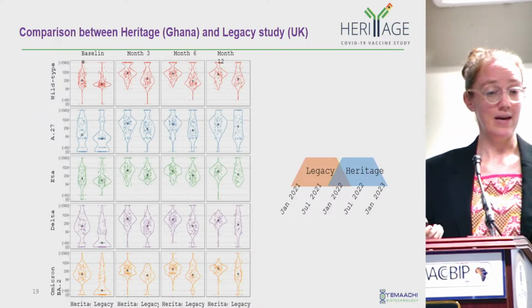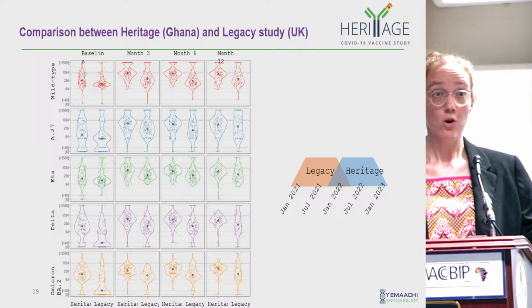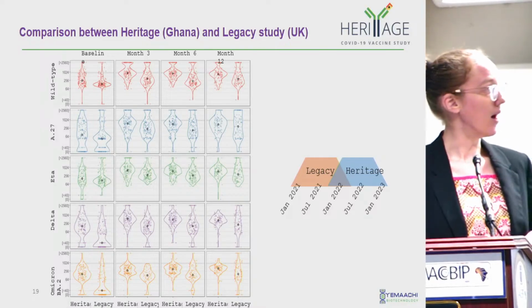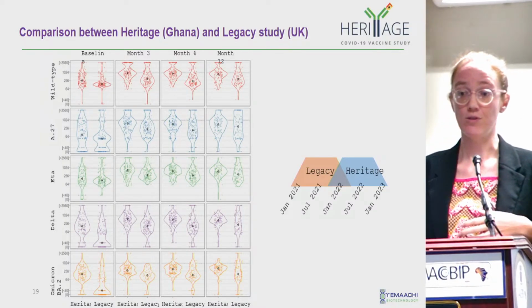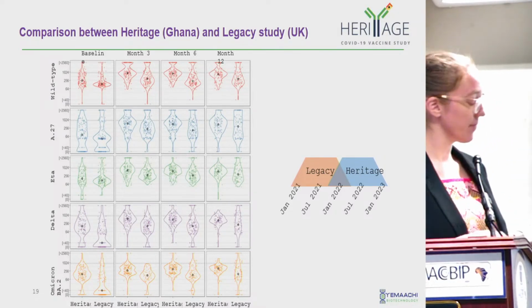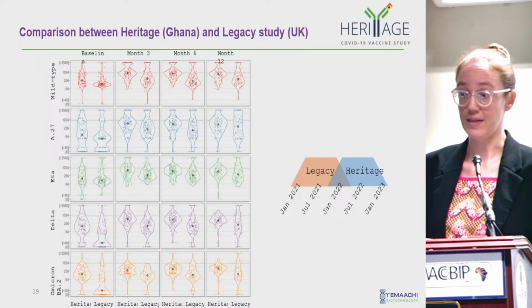So what we also did is that our study is designed in a parallel design to the Legacy study in the UK, and this enables us to compare both studies and see if there are geographical differences in the vaccine response. It is good to keep in mind that Legacy did start around a year earlier than Heritage. So the variants going around during the Legacy first year were different from those going around during Heritage. And I think one of the first things you'll notice is that for all variants at all time points, the neutralizing antibody titers in the UK in the Legacy study are lower than in the Heritage study.